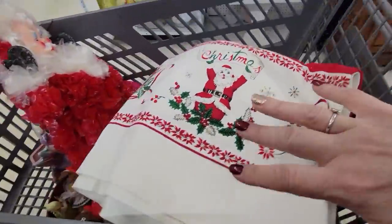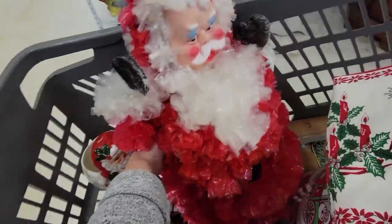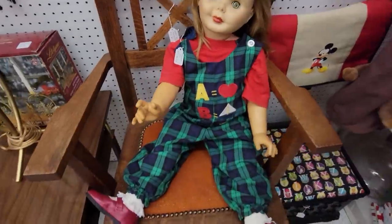And look what I got. I got a Christmas tablecloth, and look at him. He's made out of a bleach bottle. He's great. He's $25, but he's pretty fabulous. Look at, hi baby. Hi baby. She's $35. She's big. She's cute.